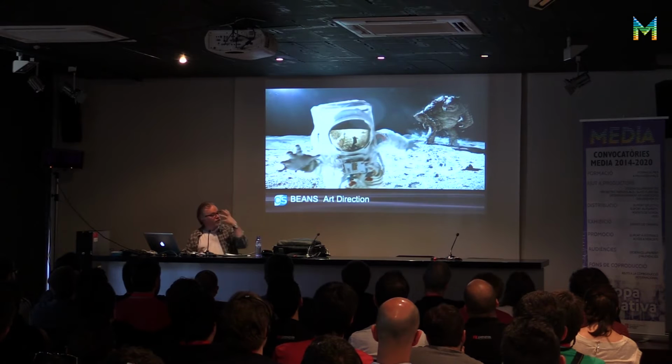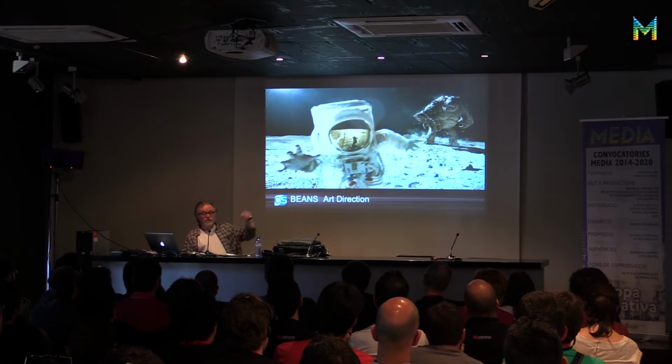We also wanted to make sure that we kept the saturated color on the astronauts' visors. It became quite a focal thing and always meant that you would look right at their faces every time they're on screen.